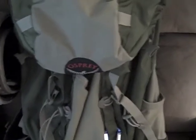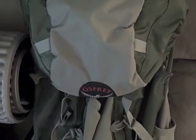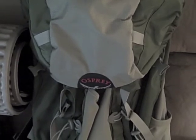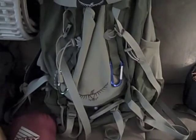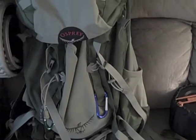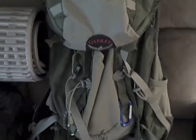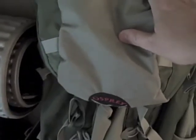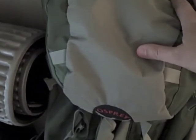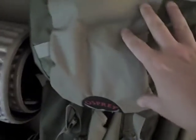I had a day pack, a North Face Recon pack, which I still use for day hiking. But I wanted to go with a really good pack, kind of a kick in upgrading my equipment to the higher quality stuff. So Osprey, amazing brand. This is a super high quality pack. It holds a lot of stuff. It's really easy to pack. The materials are really strong and durable.